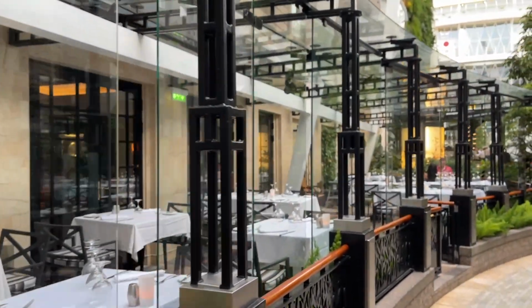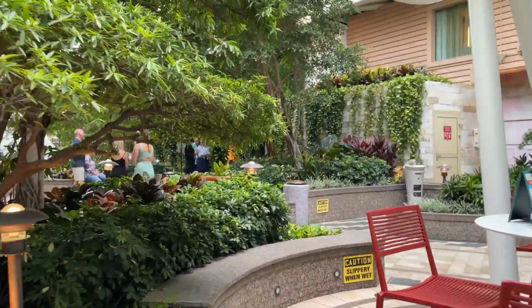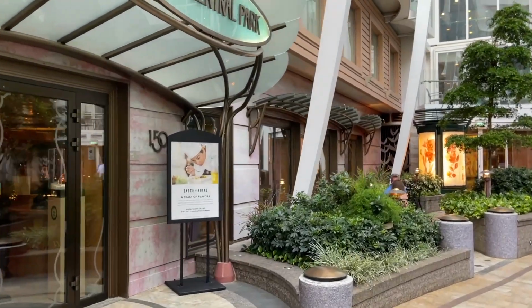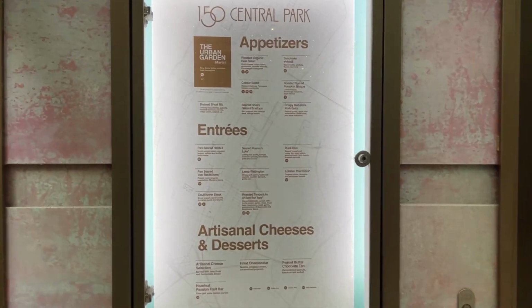The Rising Tide Bar is located in the center of the park to my right. This is a moving bar that goes from deck 5 to 8 every half an hour. Moving to the other side of the Rising Tide Bar is 150 Central Park. This is another fine dining restaurant that serves locally fresh food, with some dishes that are prepared tableside.